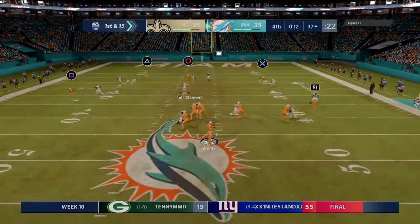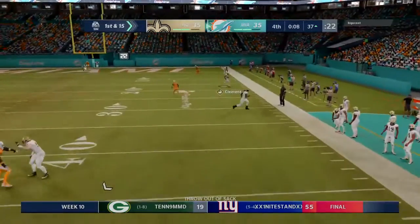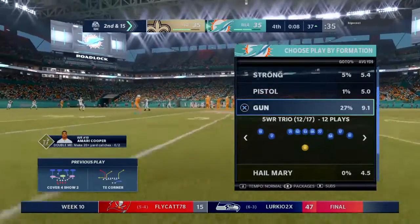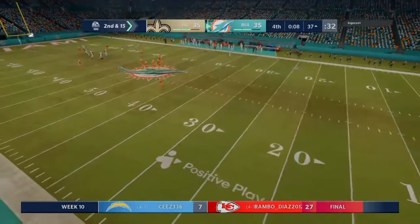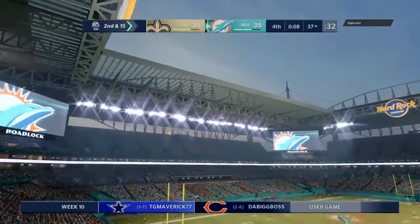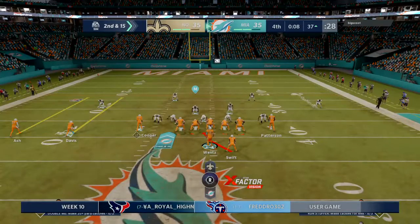Back to throw. Wentz. Incomplete. And we're down to 8 seconds now. Thrown away and incomplete. Brings up second down and 15 yards to go. So they'll come up after the incompletion for second down.